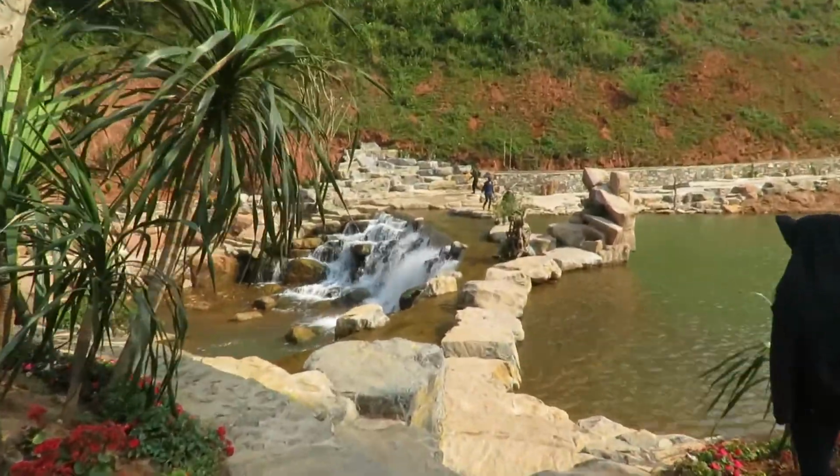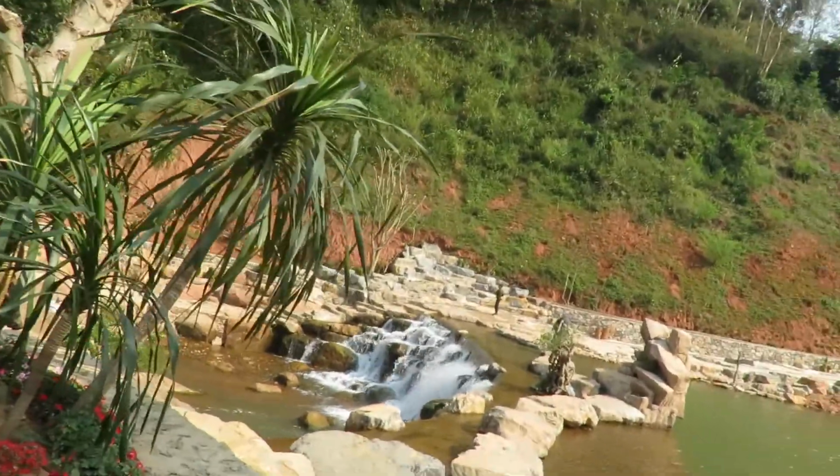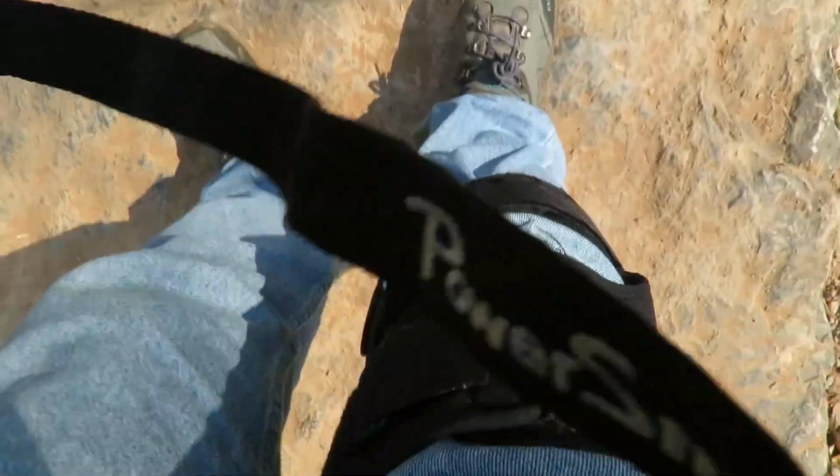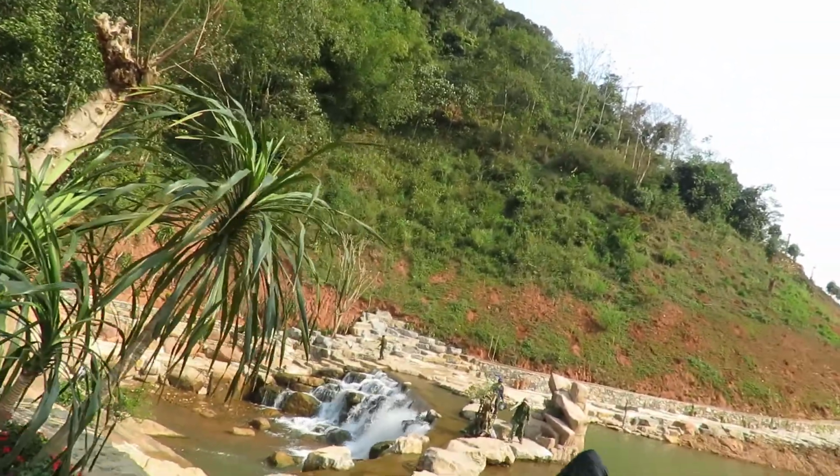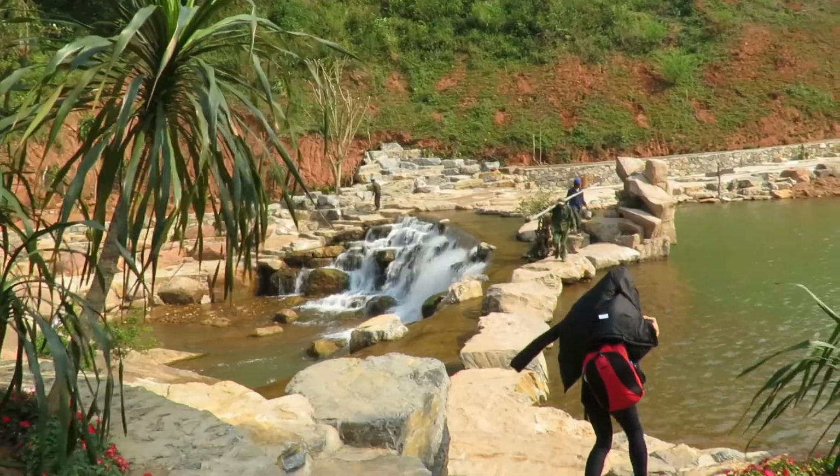So I've got to cross that. You're not going to see anything because I have a bum knee, see? Brace on my knee. And I need to have complete control. Alright, so that's it for this little walkthrough.